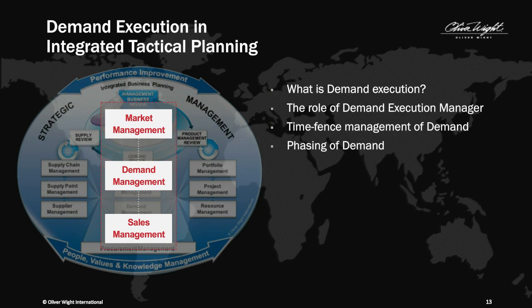If we focus on the boxes in the middle of this graphic, I'd like to point out a few pieces of information. First of all, under market management, what do we mean specifically? Well, we're talking about those activities tied to promotional planning, competitive impacts, external factors that might impact execution. In the demand management spot, what we are focused upon is demand planning involving statistical forecasting, analytics, and insight. And in sales management, particularly we're thinking about pipelines of activity, customers, and opportunities, for example.